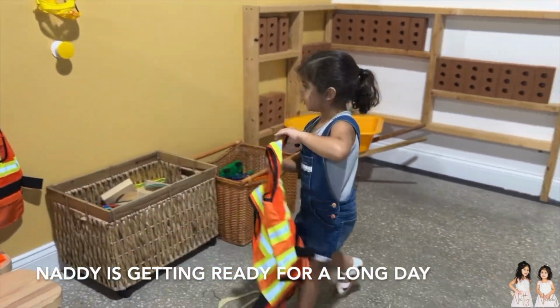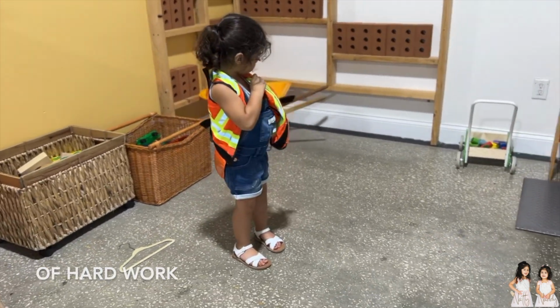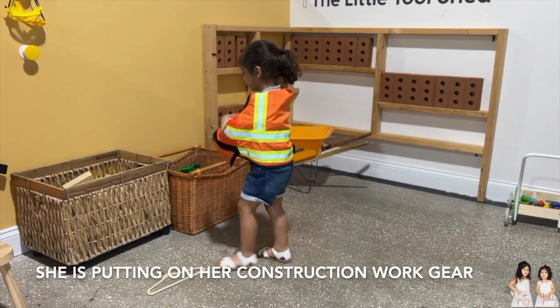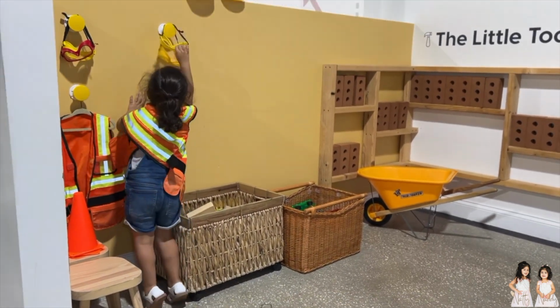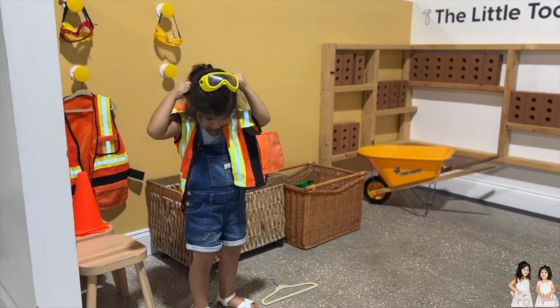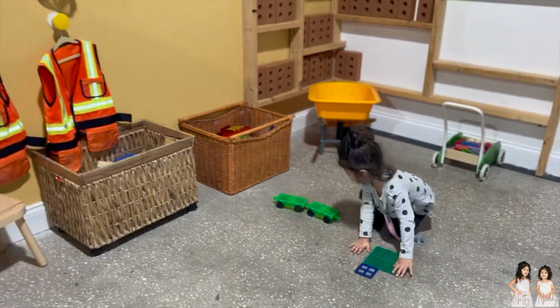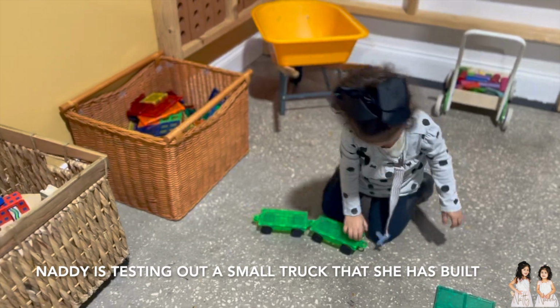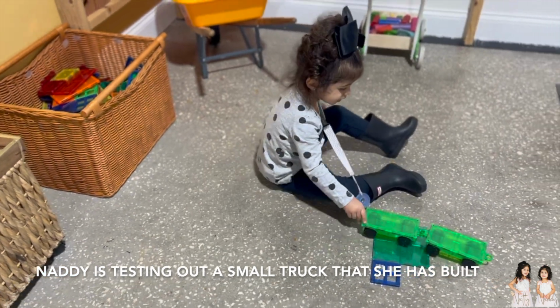Naddy is getting ready for a long day of hard work. She is putting on her percussion work gear. Naddy is testing out a saw truck that she has built.